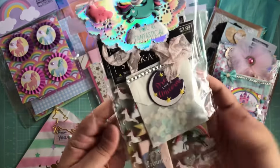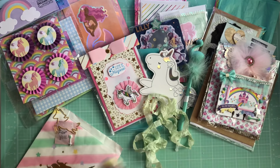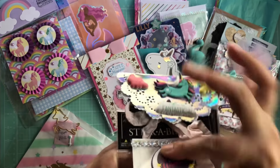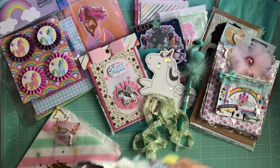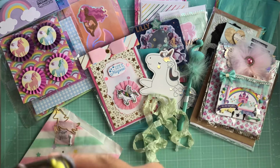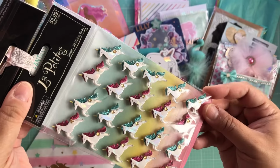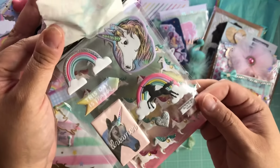And you guys, look how cute. She sent me some stickers. Let me just open this up here. Let me take this off so that you guys can see it. Well, actually, it's got a glue dot, so I don't want to rip it. But she sent me some of these little unicorn stickers. Love these from Hobby Lobby. Can never have enough unicorn stickers. And these cute little puffies. I don't have these. Thank you so much.